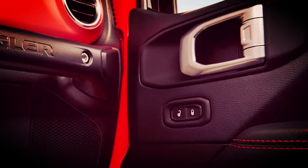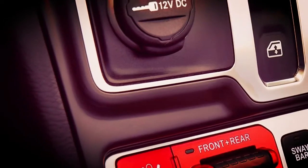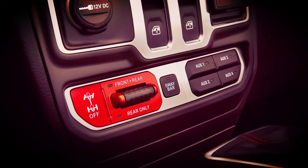Given how much we like the oil burner in the Grand Cherokee and Ram EcoDiesel, we expect great things will accompany a few thousand dollar upcharge.